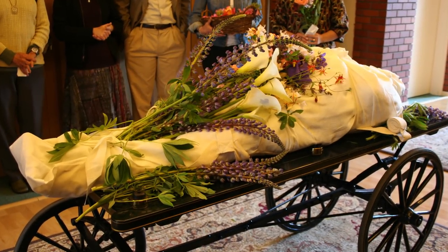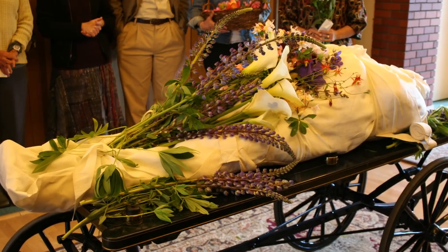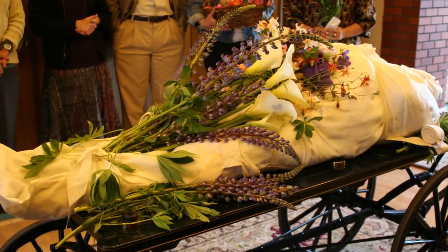So the bodies are kept preserved through refrigeration, and the family still has the option for a private or a public viewing. And this can be incorporated into any kind of funeral service that a family would like to have. So we work with families that have very traditional religious services to very simple get-togethers, celebrations of life, etc.